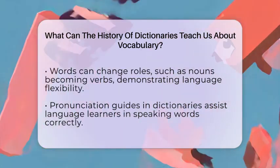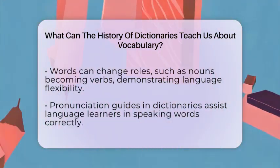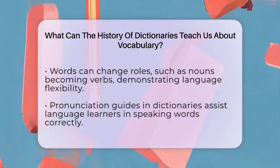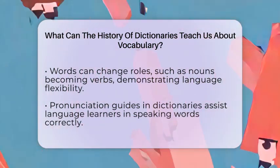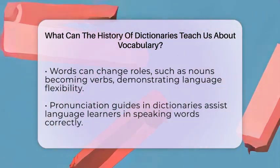Pronunciation guides in dictionaries help us say words correctly. This is especially important for language learners. When you know how a word sounds, you can speak more confidently and be understood better.